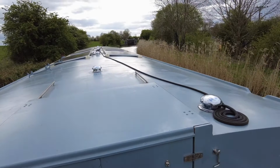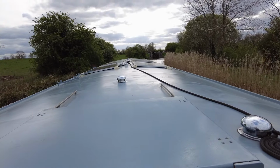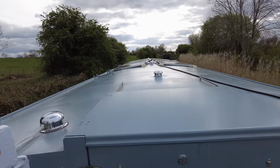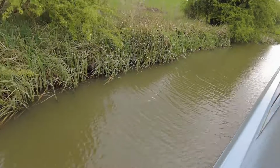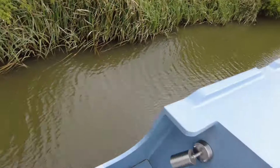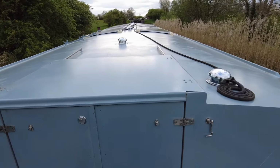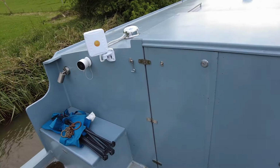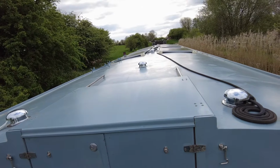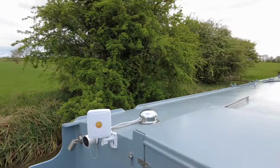So we're going to go up through those locks and do a little bit of maintenance whilst I'm in those locks as well, because I can get to both sides of the boat. I've actually, hopefully haven't lost it, but yeah, look, that's fell off. Well, the screws have come out or something, so don't want to lose that, so I'll put that back on at the same time. But that's where I'm going, and we'll see if we get any better signal once we're up at the top there.